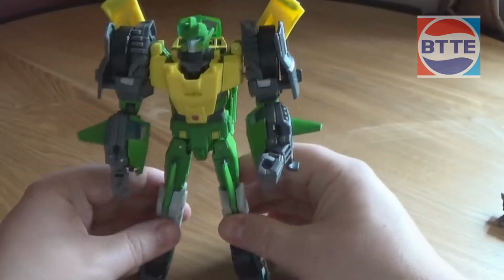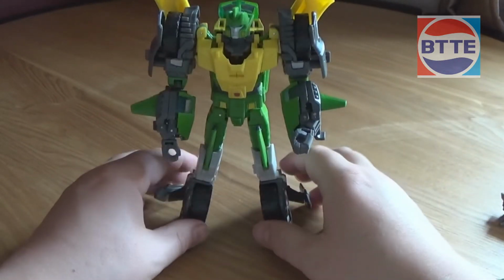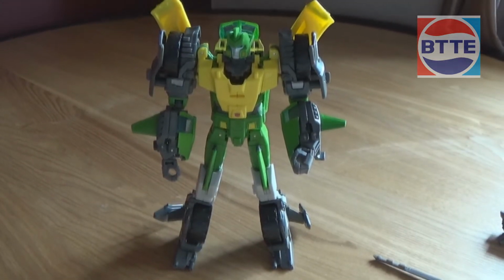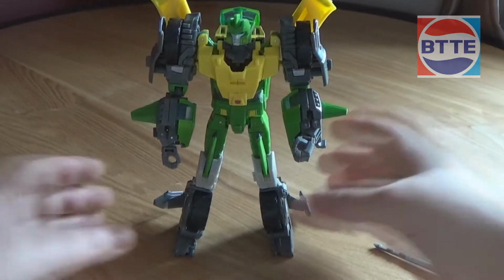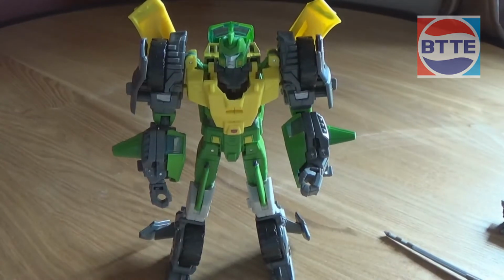And there you have Springer. I'll actually take him out as far as I can. There you go. There you have Springer. And what a nice robot he is. He's really rather lovely. He's got such a good range of motion as well.